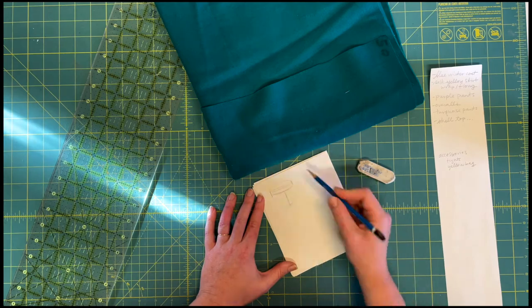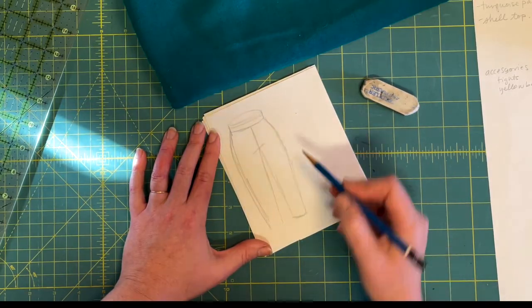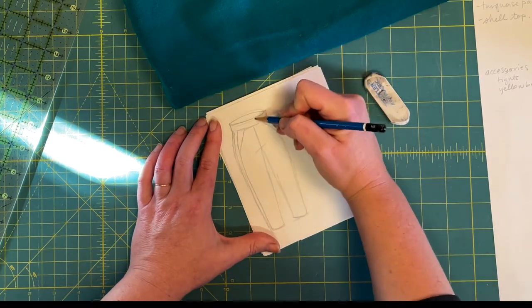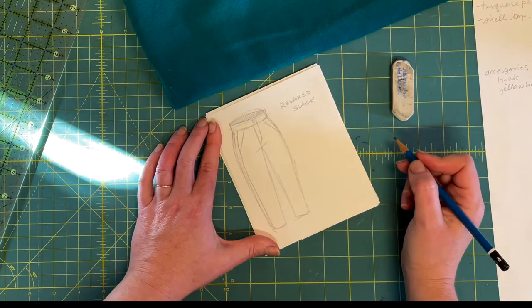This fabric has a great heavier bottom weight quality to it, but you wouldn't make a jean out of this fabric. You'd make something more like a dress pant, which is interesting because I have never thought about dress pants or worn dress pants, but now I'm obsessed with the idea of a turquoise dress pant.